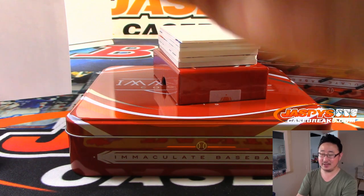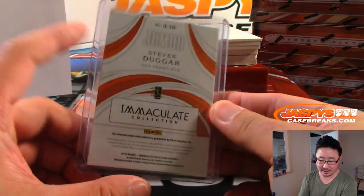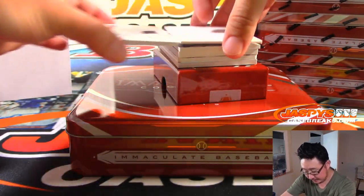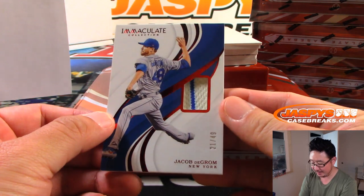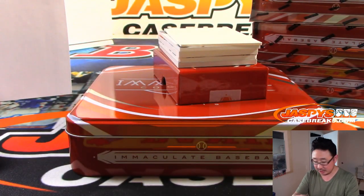Getting back on track. Immaculate Jumbo, Steven Duggar, 6 out of 49. Daniel with that one. I think that's our first 6. 21 out of 49, Jacob deGrom, two colors. Two-color jersey there, a bit of the Mets pinstripe. Goes to Kyle in the number one.